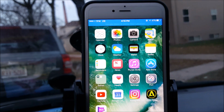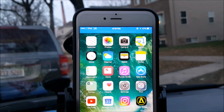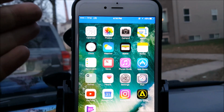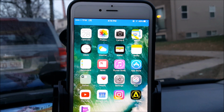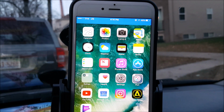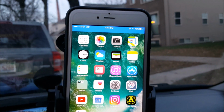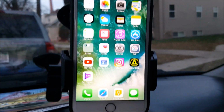All right, guys, I do want to mention that I am going to be using the GPS to get to the next location, and this is another heavy use case. It's using my location. The battery just dropped off like 3% just from searching for the location. So GPS and camera are two major battery eaters, and I'm trying to do this on purpose because I want to show you how the iPhone 6s Plus withstands heavy use.